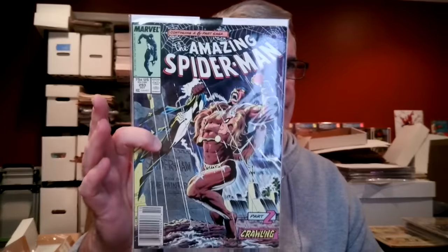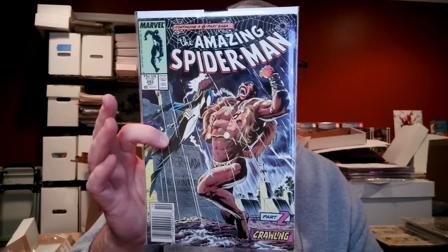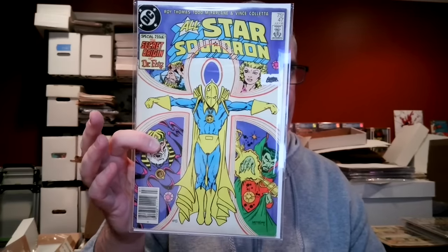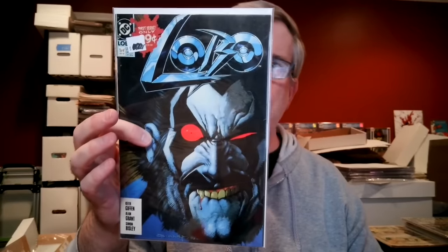I picked up this part two of Kraven's Last Hunt, newsstand ASM 293. This book does have some tanning and some stain, but this Todd McFarlane cover of All-Star Squadron 47, which has the origin of Dr. Fate retold. So some key early McFarlane. I'm going to hold on to this. Well, actually, I probably won't.